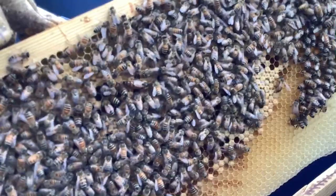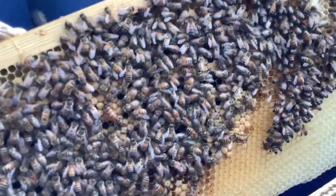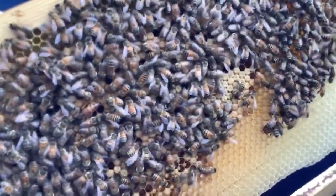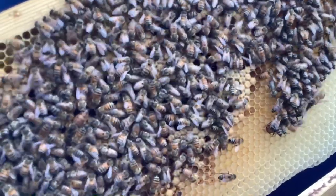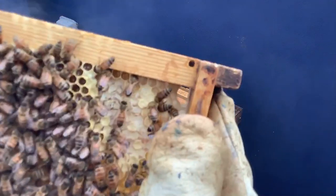She's laying really well, super friendly bees. I don't even need to wear all those gloves. I'm just a bit of a chicken. You could just handle these bees even without any smoke. They wouldn't do you any harm at all. So a great little hive going at the moment. And she's just running around looking where to lay eggs, and all the little workers.